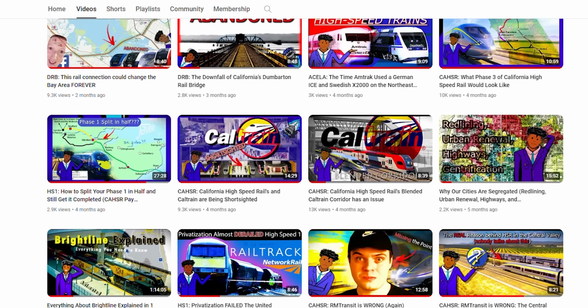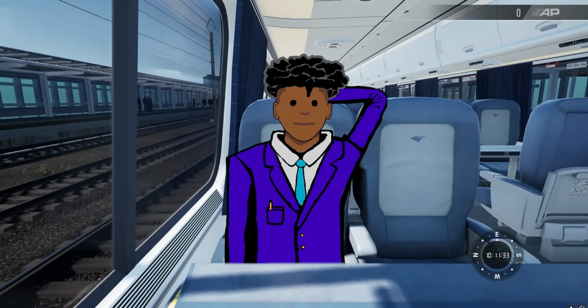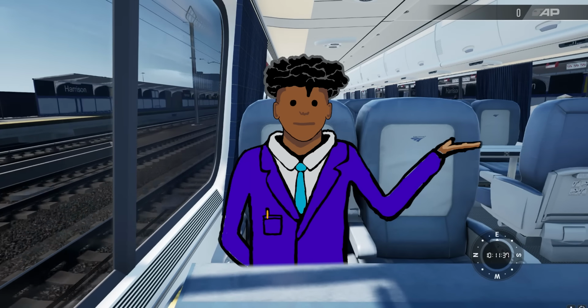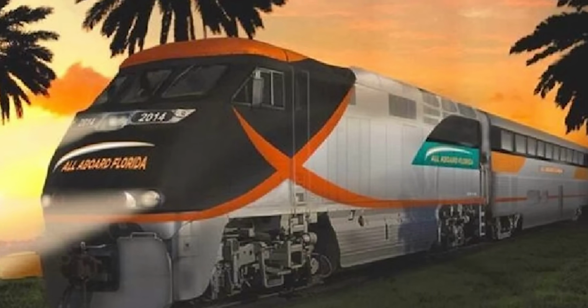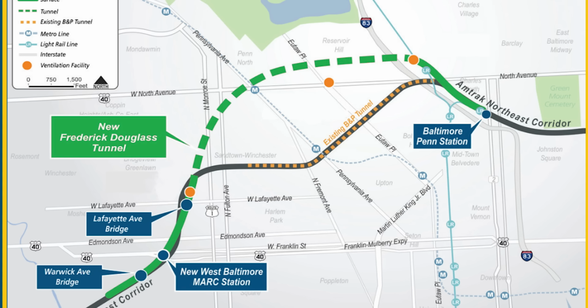To be fair, after doing content for a year and a half, I've realized that most renderings utilize the same assets. For example, look at this OG Brightline rendering. All right. Anyways, the portal to the tunnels will be located just under the North Ave light rail station. Then the tunnel will curve and meet the existing right-of-way at Lafayette Ave. The max speed in the new tunnel will be 110 miles per hour.